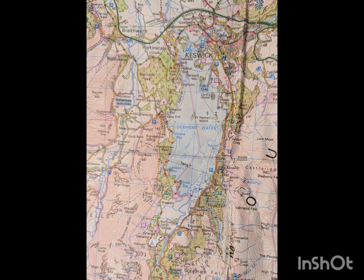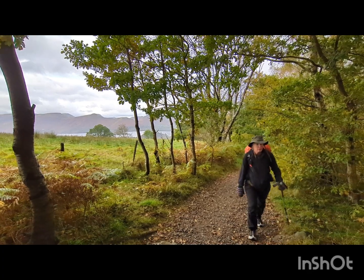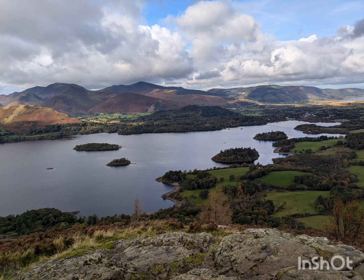Today we hiked to Walla Crag, the hills that rise from the eastern shore of Derwent Lake. The start took us along a narrow laneway, then skirted the edge of a farmer's field, then across a stream as we slowly gained elevation.